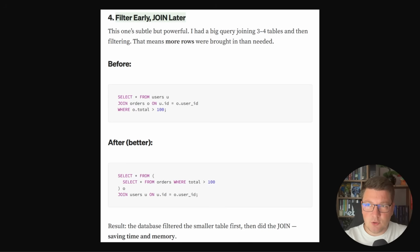So the claim is you should filter early and join later to get a performance improvement. The claim goes that they had a big query where they were joining 3 to 4 tables and then filtering them, and this was causing more rows to be returned than needed.